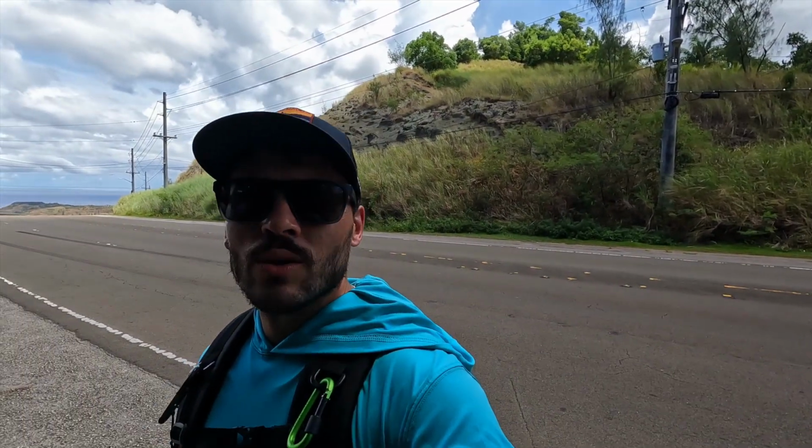That's the hike to Mount Lam Lam. Not so bad. Give it a go if you want. It's totally worth it, and beautiful views, as I said. So all right, I gotta get some food.